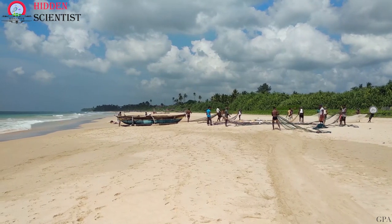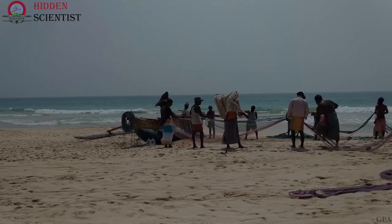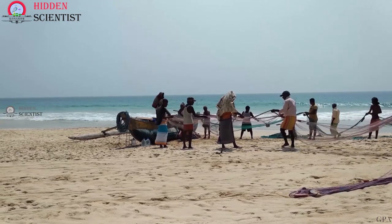Fishermen who gather to the beach load the seine into the canoe. The loading should be done systematically. Otherwise, it won't be easy to draw the seine in the sea.